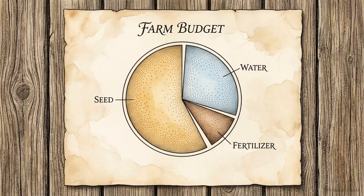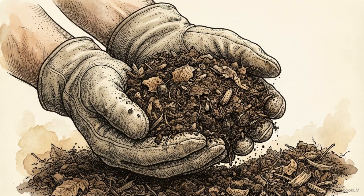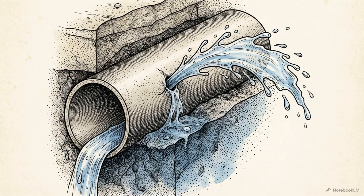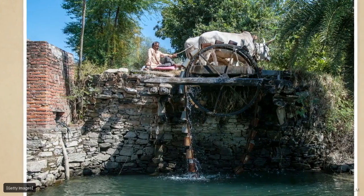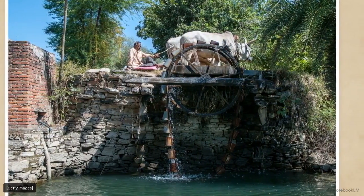This is the physical management of the farm, where a farmer's available operational budget dictates their specific execution strategy. Plants need macro and micronutrients, elements required in large and trace amounts respectively, to survive. Farmers with lower budgets rely on organic manures, which are decomposed organic waste that slowly release nutrients. Better funded operations use chemical fertilizers to deliver high concentrations of nutrients instantly. Next is irrigation. Moving water from a source to the field is the highest ongoing operational cost. Historically, this required labor-intensive setups like bullock-driven Persian wheels, but modern farms use pumps and targeted drip lines.